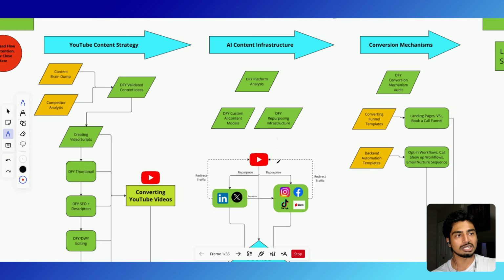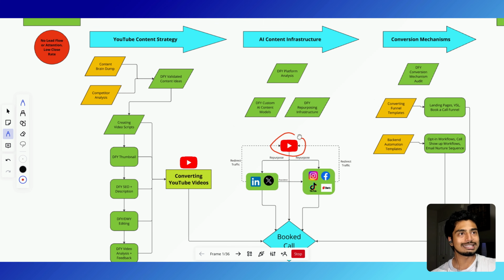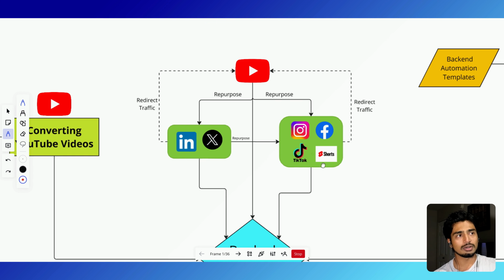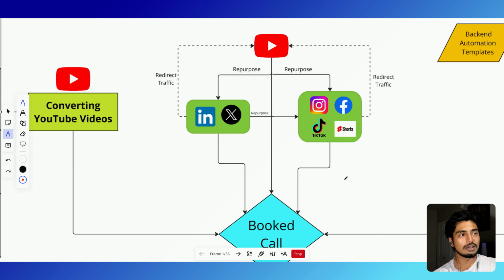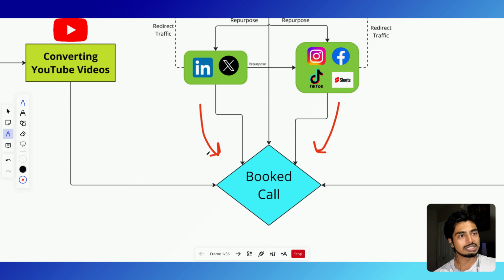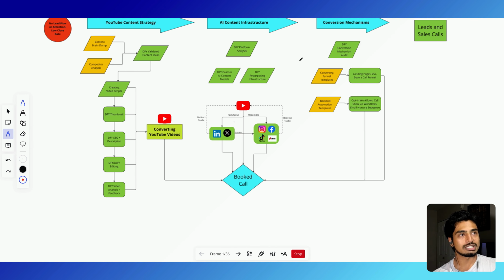Finally, done for you repurposing infrastructure. This is a little bit of what the infrastructure looks like. We take their YouTube channel. Again, that's why we established this first. We take their YouTube channel and what's working there. Then we repurpose to other platforms. Again, we're only choosing a few platforms depending on the client and who they serve. We'll repurpose to those platforms. Those platforms will already generate calls for them. So they go down here. And what we do is give them special call to action. So when they repurpose these other platforms, that traffic also gets redirected back to YouTube, which we know YouTube books in a lot of sales calls. All right, so that's sort of our workflow and our repurposing infrastructure, which is step number 2.